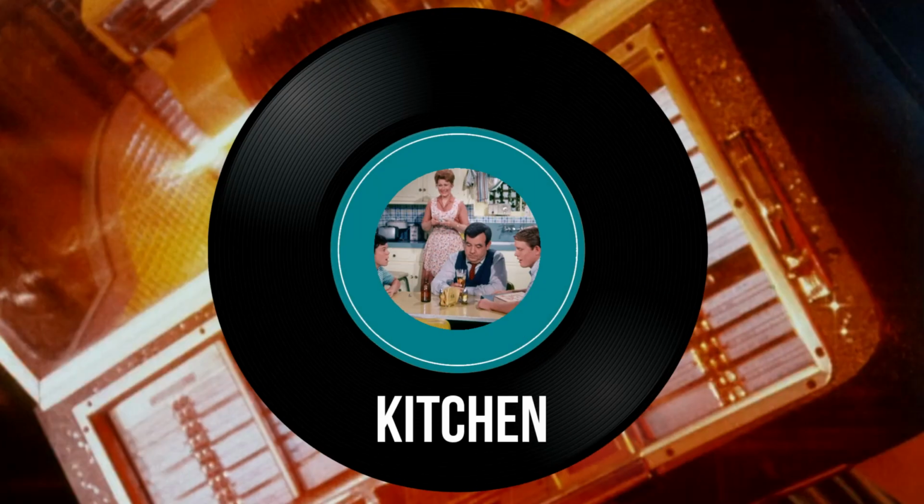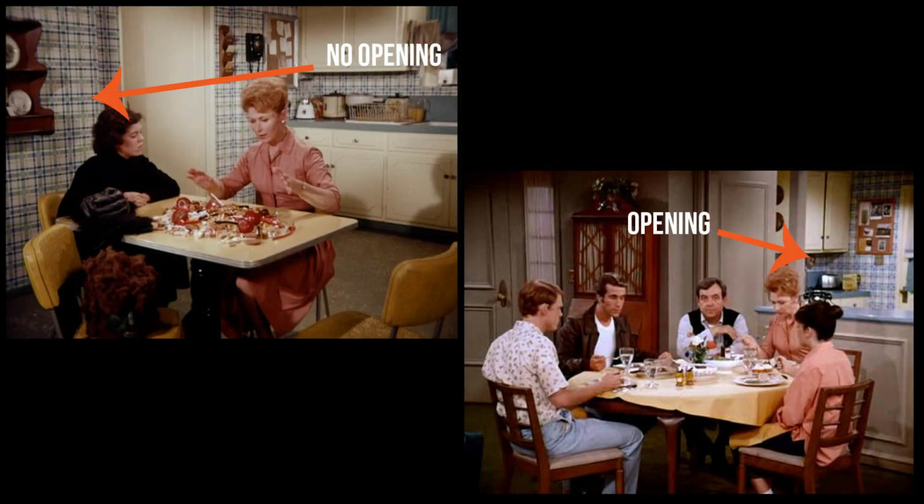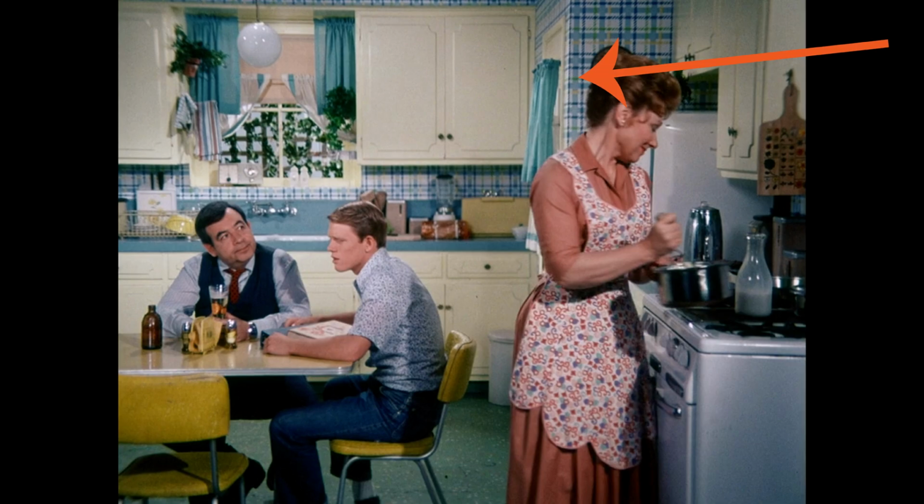The kitchen. Unlike the living room, the kitchen didn't change much from the early seasons to the later ones. The main difference was this opening between the kitchen and the living room. The kitchen had a long stretch of cabinetry here, with a window over the sink. The door to the outside was here, with a fridge here and a stove next to it.